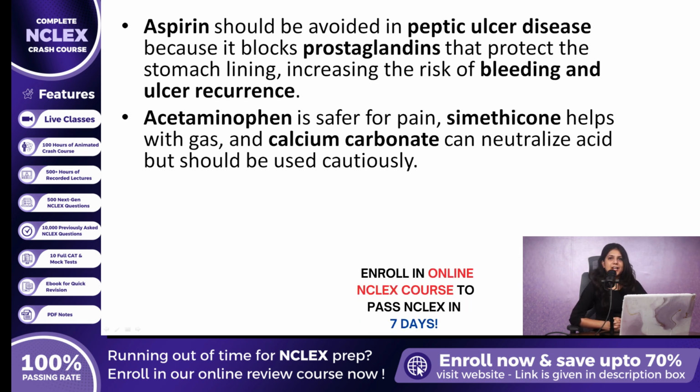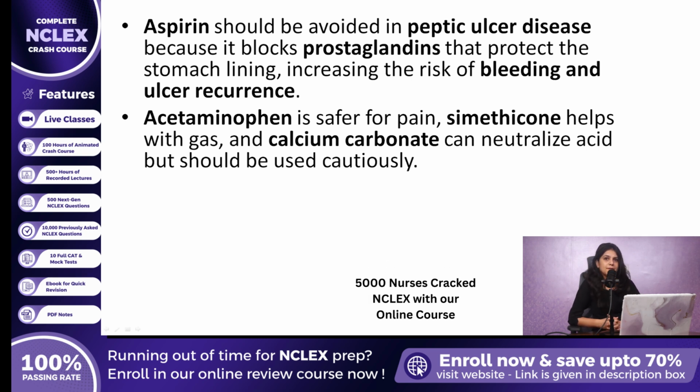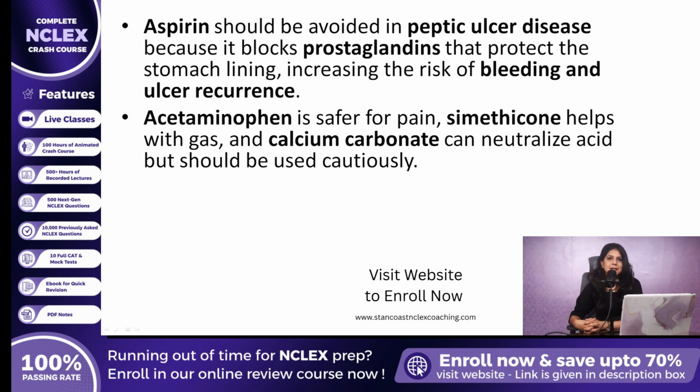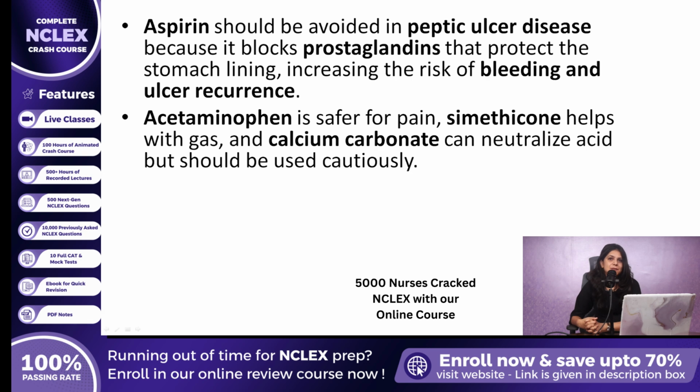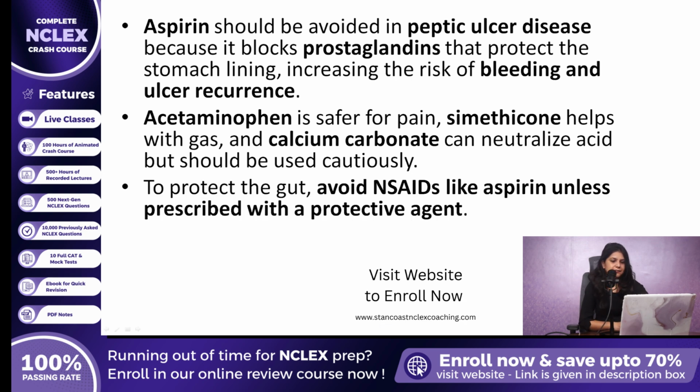Acetaminophen, listed in option A, is generally considered safe for pain relief in these clients because it does not affect the gastric lining. Simethicone, in option C, is used for gas relief and has no effect on acid production or mucosal protection. Calcium carbonate, option D, is an antacid that can actually help with acid neutralization, though it should be used in moderation. When it comes to protecting the gut, avoiding aspirin is essential for preventing ulcer aggravation and complications. Let's focus on evaluating medication effectiveness in question number 17.